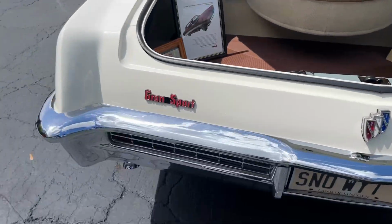It was an option that Buick offered, because the Skylarks came out. And they had the 65 Grand Sports on the Skylarks. Okay. So they decided to offer it on the Riviera also that year. This thing is stupid clean, man.